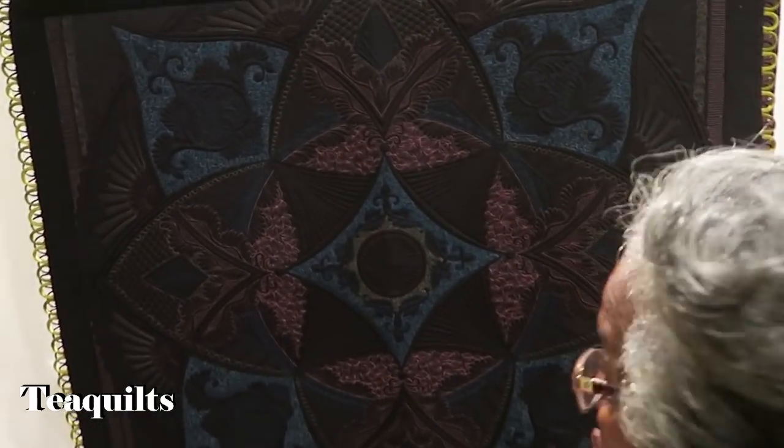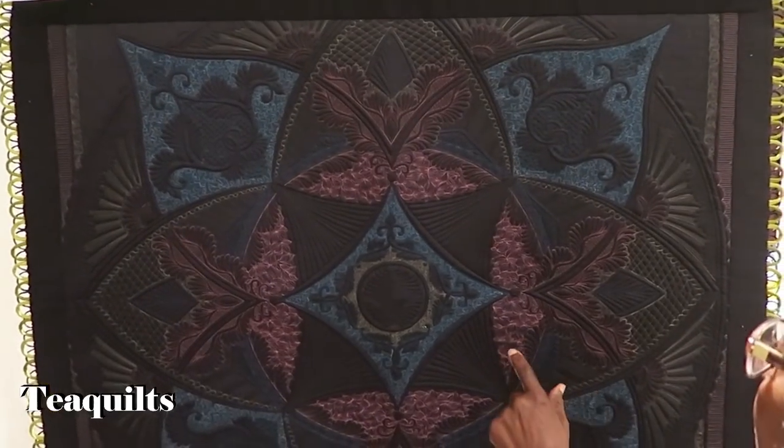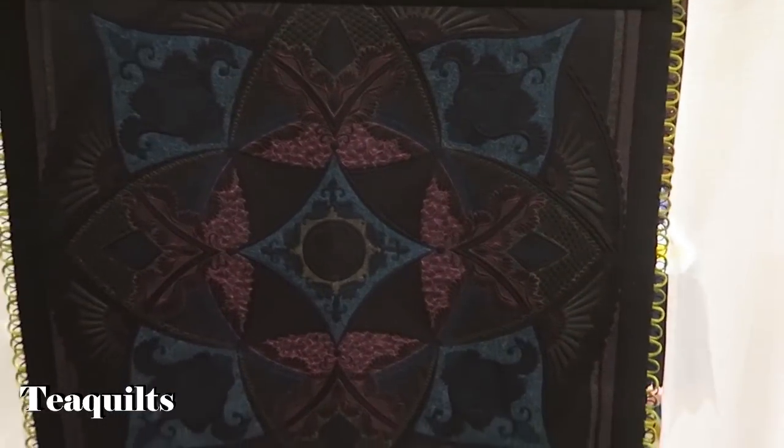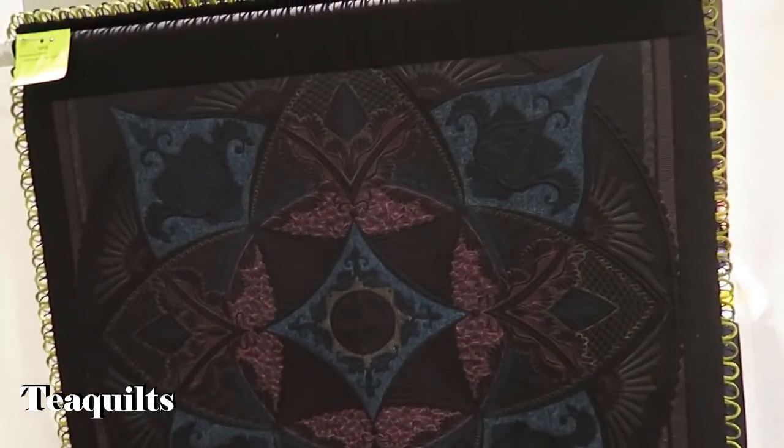But the fabrics kind of look different. Yeah, the fabrics all look different. And I'm here again with Viola and Debbie, so you'll be hearing them give their opinions as well as we walk this show. Yes. Wow.